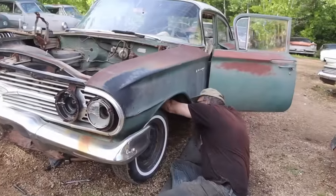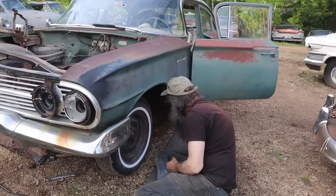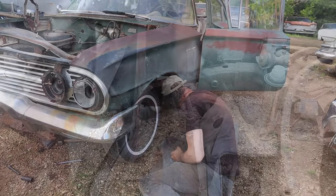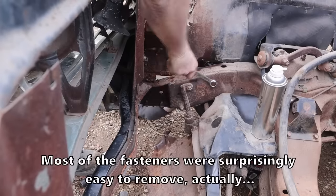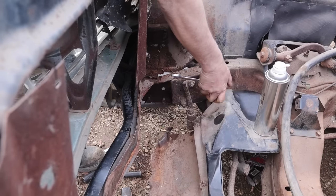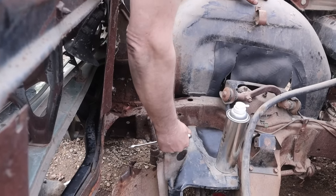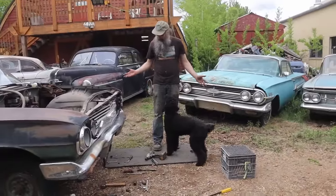Looks like 2 more 1/2 inch holding the wheel tub, and that should get the clip right off of there. Man, this wheel tub is minty too. There we go. Geez, we should be in a band together. We're in sync. Oh, nice girl. Did you come to help us get the bumper off?